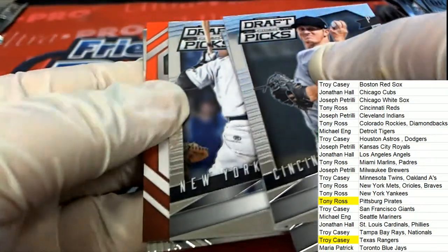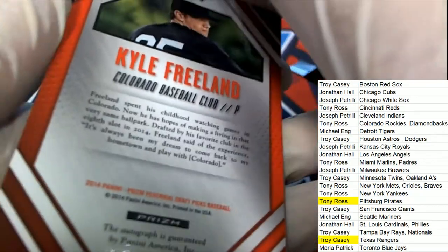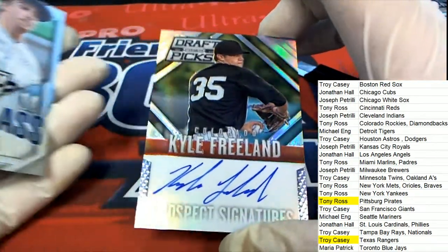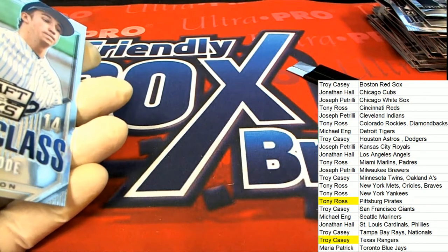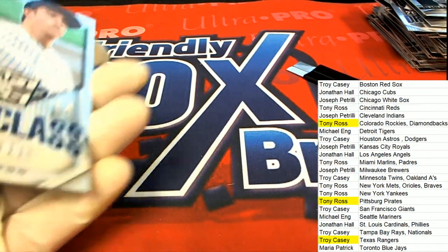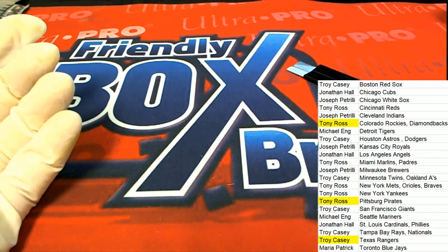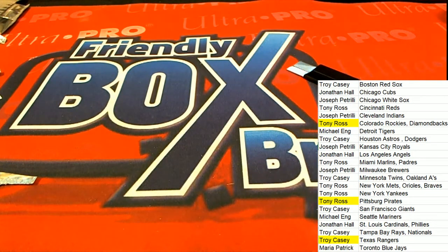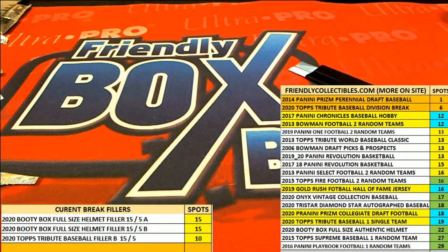The final auto. Good luck. The final autograph in the break is a Kyle Freeland Colorado rookie. Kyle Freeland. So Tony did pretty good, man. Congratulations. You got some nice ones out of there, Tony R. Nice going, man, in that Prizm Perennial. Not bad at all. Yeah, he did. He did pretty good, Joe. Yeah, he did pretty good.